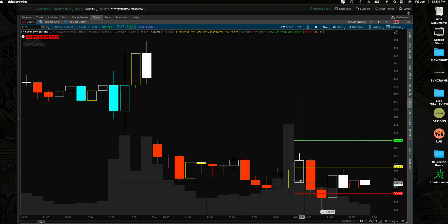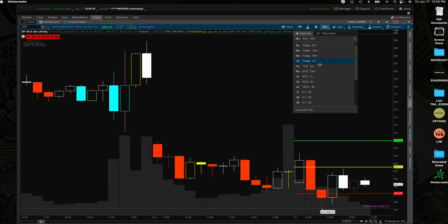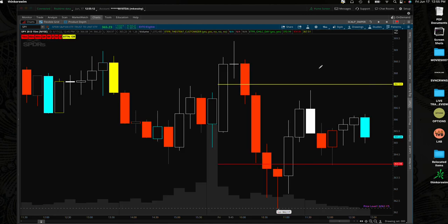And you can see that it opened up pretty strong and then quick reversal back to the downside with a low of 362.17. So let's mark this level. All right, let's go down to the 15-minute. And you can see now this is how we go into a trade. We start with a bigger time frame, go down to a smaller time frame.